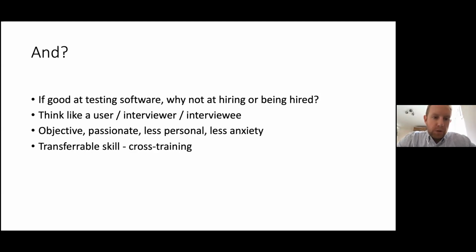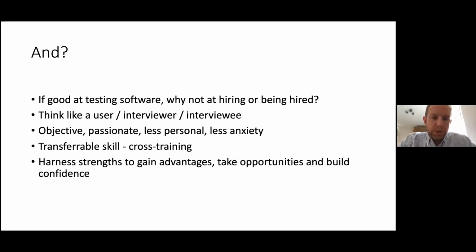Another thing I feel strongly about is cross-training. It's a very effective way of improving your craft: look at other areas, other industries, other disciplines, and understand if something works in that, probably it will in your sphere too. It means you can harness your strengths to gain some advantages, because obviously it's a competitive world, and you'll take more opportunities and you'll build confidence.